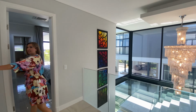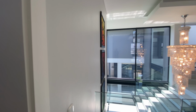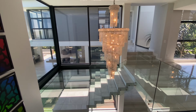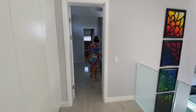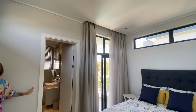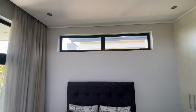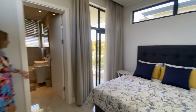Walking across, linen cupboard here, and just a quick look, chandelier, we're seeing the garden again. There is not one spot in this house that doesn't just give you a feast to the eye. So this is the third bedroom upstairs. Once again, high ceilings, very cozy room, plenty of cupboard space along that entire wall there. Own bathroom as well, space for seating here as well, over and above the bed. And again, a full bathroom.